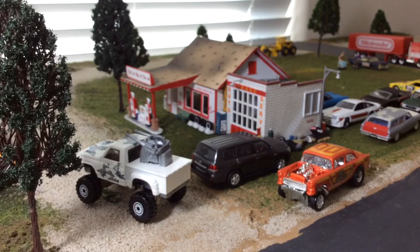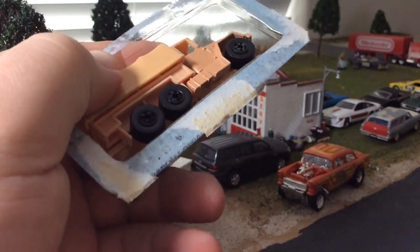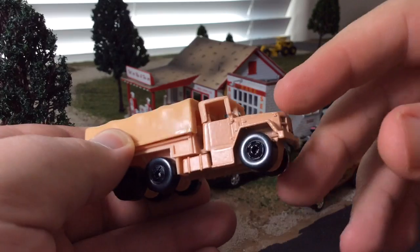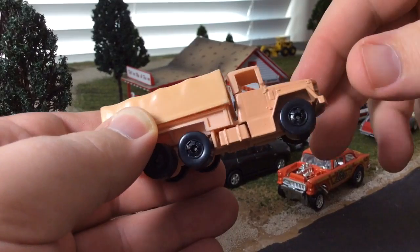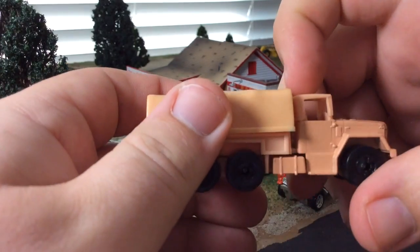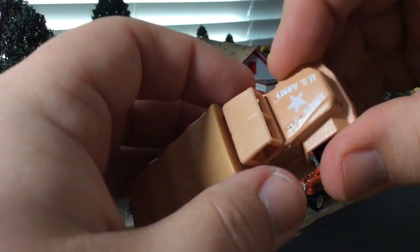Here's one from 1986. Cards. These cards are just wrecked. Action Command. It's another one I don't think I ever had, even throughout my childhood. And I've seen these on WTFFOR's channel. It's really, really cool. They're black wall tires with black wheels and black hubs. So it's a very interesting, and there's a lot of plastic.